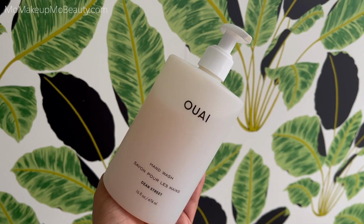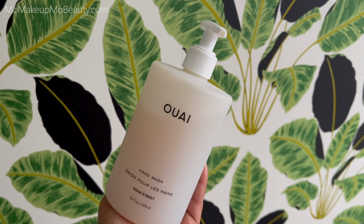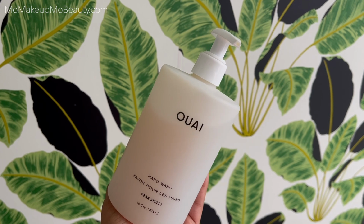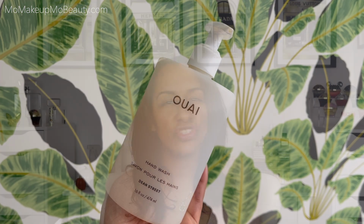This is the OUAI hand wash. This is actually an exfoliating hand wash. It has little beads in it. And here's why it's a favorite. A couple of things. It smells really, really good. Okay, the packaging, I love how clean and simple it is, and that's just the whole vibe.